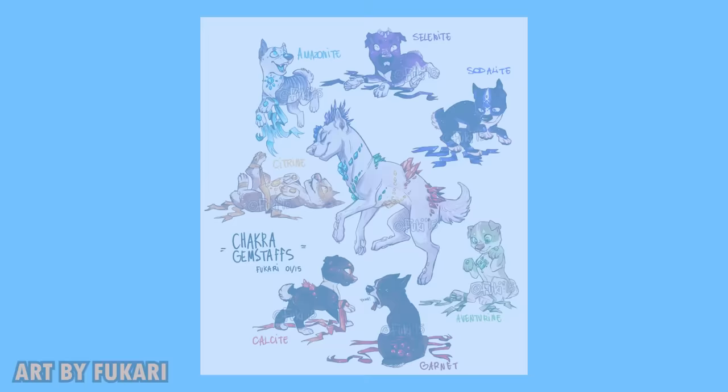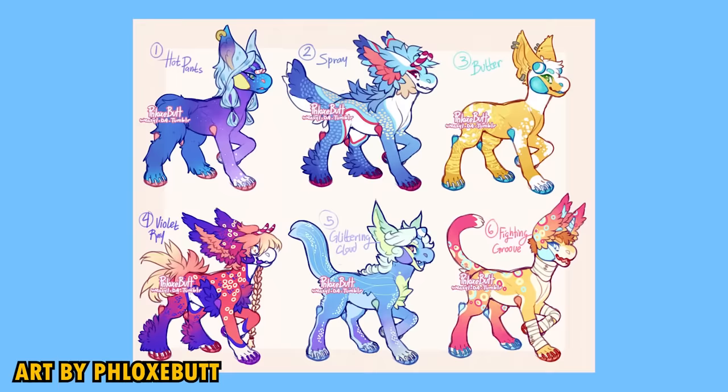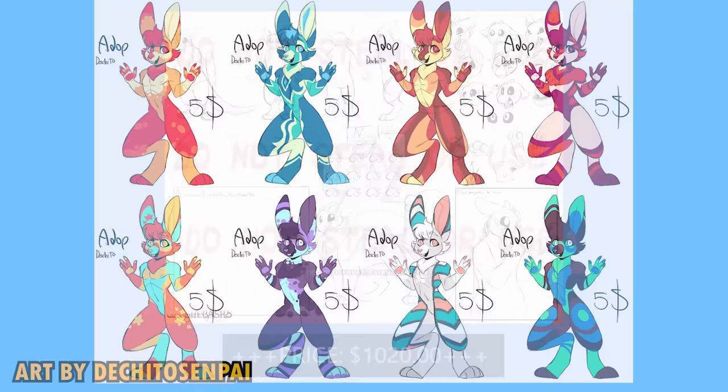To explain the story of the fated artwork, we first have to delve into the world of adoptables. For the uninitiated, adoptables are basically unique character designs which are sold and traded. An artist will usually make multiple adoptables, called a batch, and sell them to people who will then draw and roleplay with them. They can range in price from mere dollars to, well, thousands.